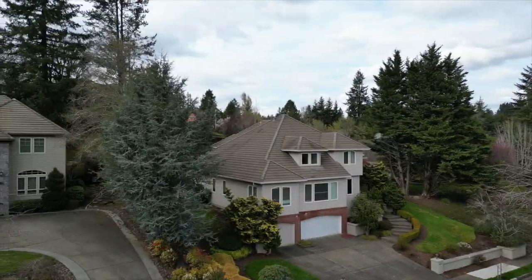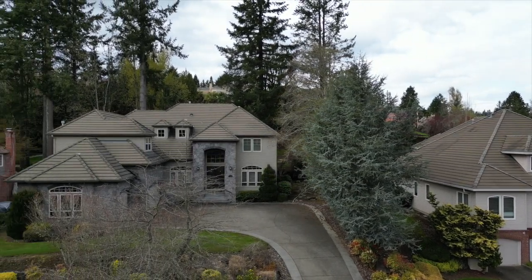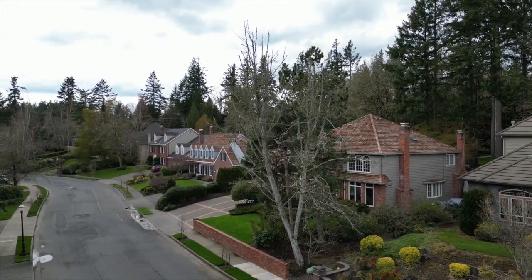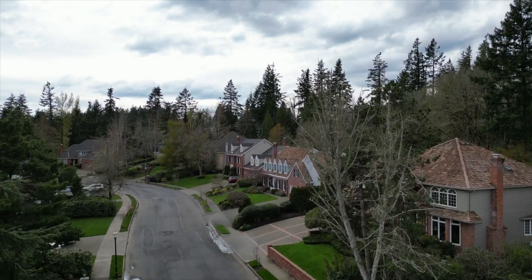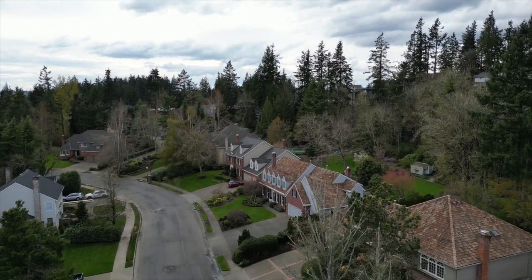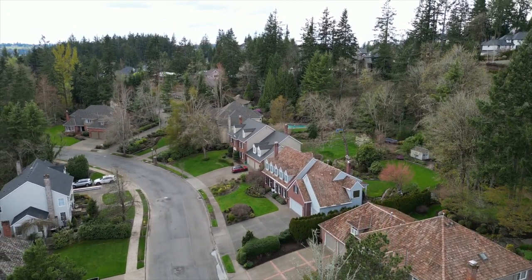As we brought the drone out over Barrington Heights, I just wanted to let everyone see the grand homes and the beautiful area, and also talk about the fact that every homeowner in the Barrington Heights neighborhood is part of the Barrington Heights Homeowners Association. The purpose of the association is that they maintain and enhance the property values, believing that that brings a very high value to their homes.